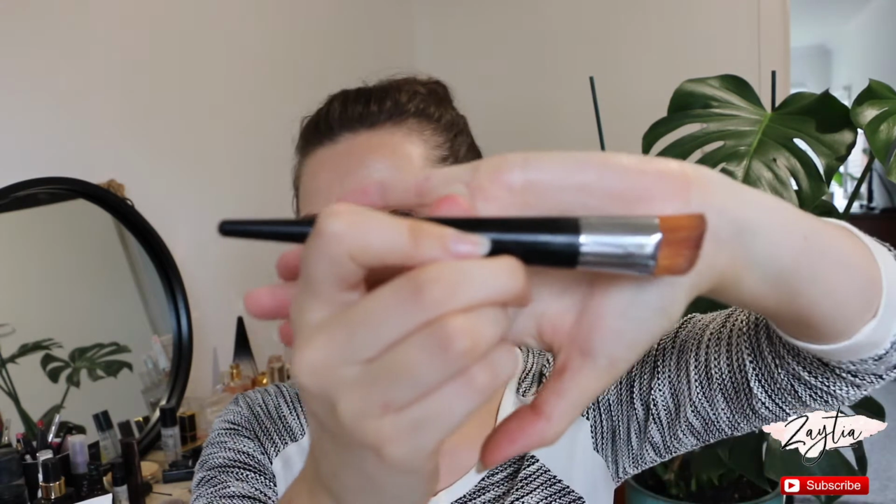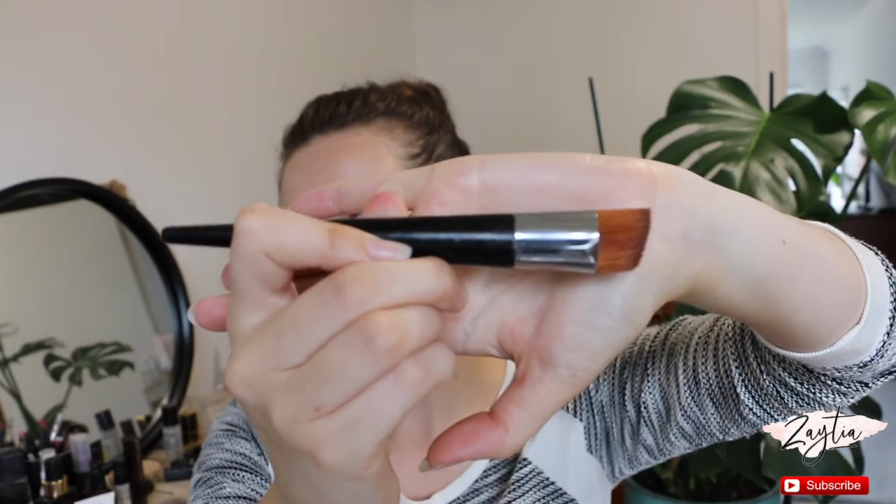So I'm going to apply this with a really nice densely angled face brush. This one is Dior number 12. And I'm just going to dip this brush straight into the bottle because it's sort of a gel-like consistency. And then I'm just going to stipple it all over my face.